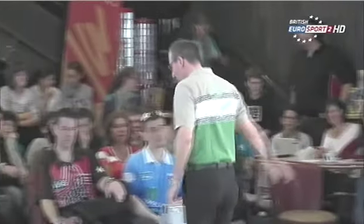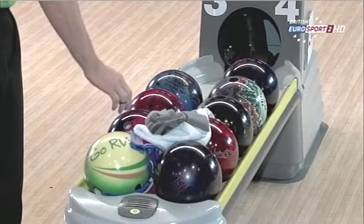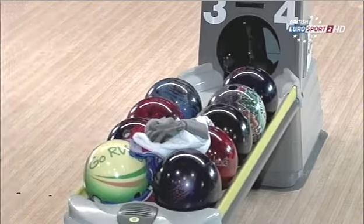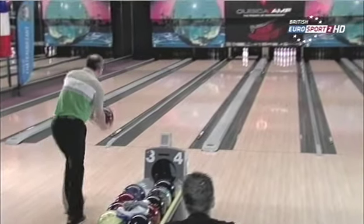Oh dear. Well, I think I heard somebody saying hook, hook. Well, not in a million years was that one going to hook, and it didn't. And Peter looks totally frustrated. I mean, this is a man that's got, he's a good calibre of bowler. He's been around, he's won tournaments throughout Europe, he's played in the States, now on the seniors tour, and he's just having a bit of problem here with the ball reaction on this pair of lanes.